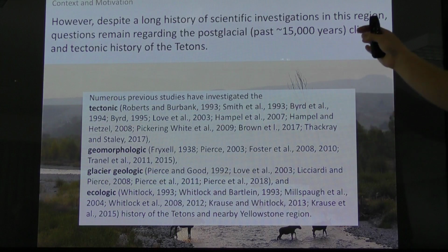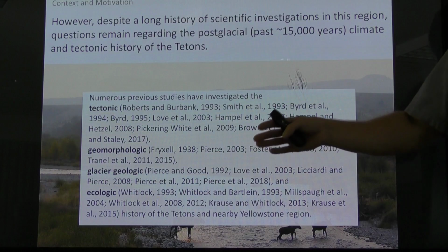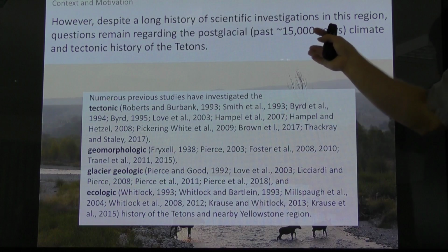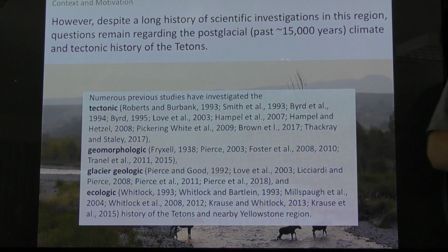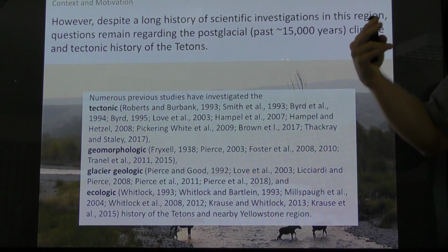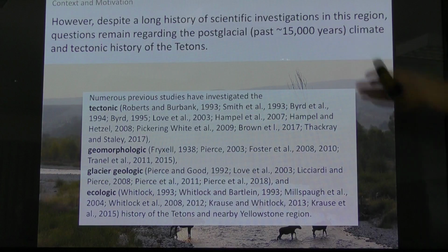However, despite all of this work, and this is something I realized after reading through these papers about 8 years ago now, I began to realize that there were still some questions, and of course that's why science is so interesting to myself and to, of course, many of you, is that there's always more to learn. And so the more we know, the more we realize we don't know. And these questions related to the post-glacial climate and tectonic activity of the Tetons, I think are still outstanding and are what really attracted me to conduct work in this region.